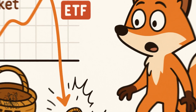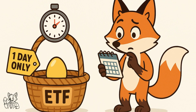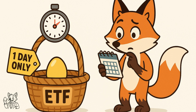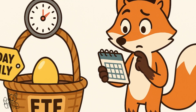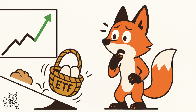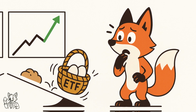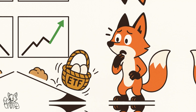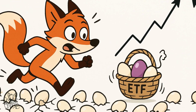These ETFs are built for single-day holding, or emotional marathons. Many investors think these ETFs are meant to be held for months, but daily compounding becomes a messy spiral. Even if the base index rises, the ETF can fall. It's like sprinting over eggs. One wrong step, and you're sizzling without even realizing what happened.